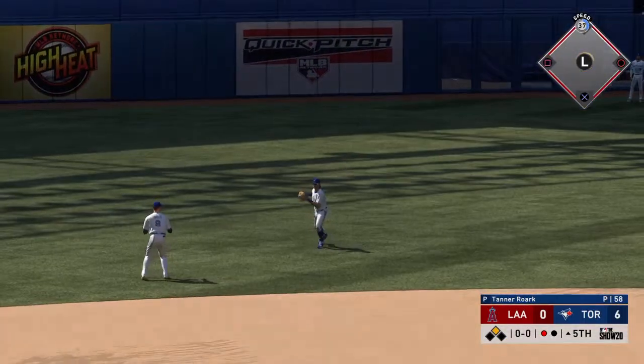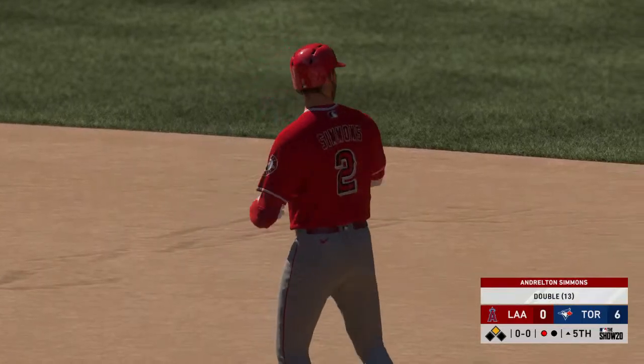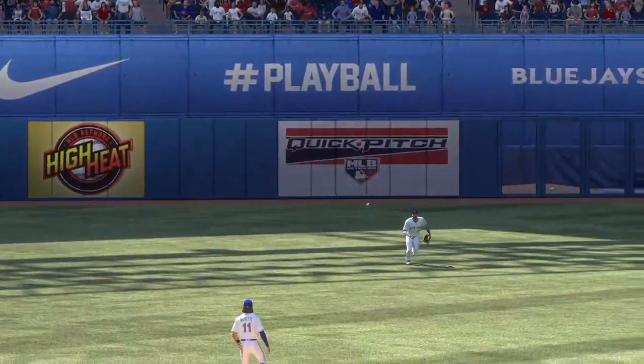And he's in there easily at second with a 1-out double. You've got to applaud the effort there from the left fielder. It just didn't work out as the ball squirts by him, resulting in a double. That's the danger of leaving your feet in the outfield.